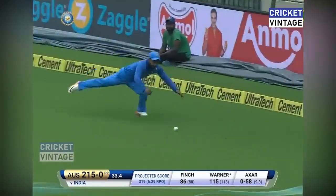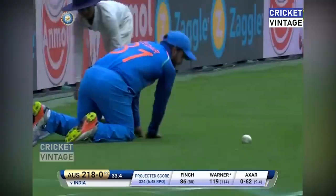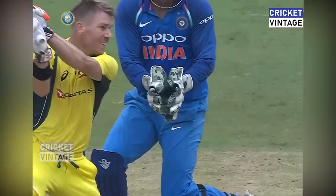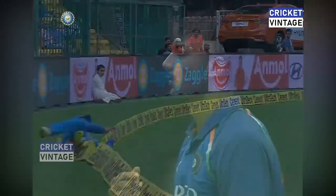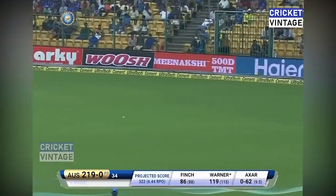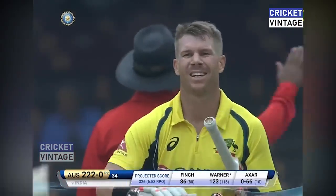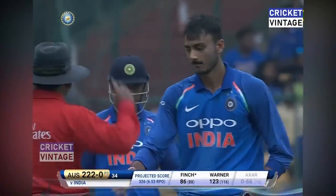This is Australia's best opening stand against India as David Warner hits another boundary through the offside. Axar Patel is starting to get a bit of a headache against Warner. Hoping that if he goes for the shot on the onside, but Warner was waiting for it, and he punched it powerfully. At least he went out and tried to hit it. Agreed. And that's another fabulous shot from Warner, this time behind point. 16 off the over. 222 for nought, Australia.